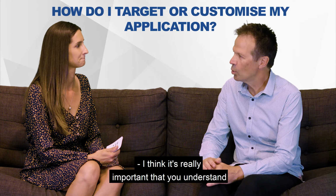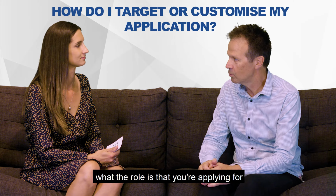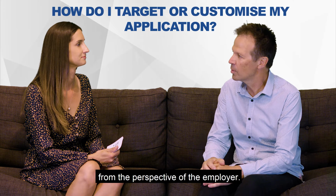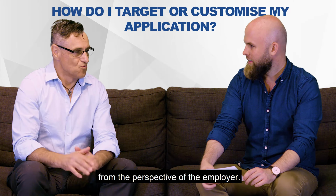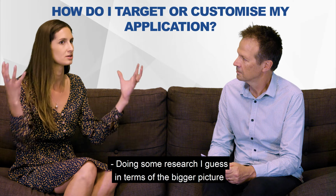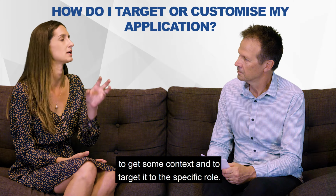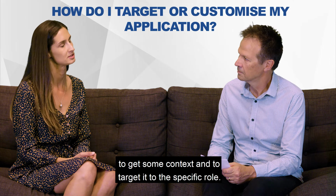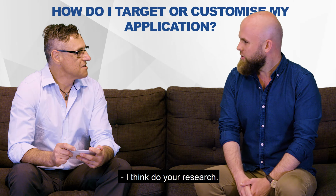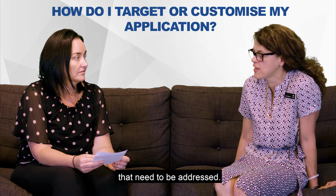I think it's really important that you understand what the role is that you're applying for and try to understand it from the perspective of the employer. Read what they're asking for. Doing some research, I guess, in terms of the bigger picture of what you are applying for is always a good way to get some context and to target it to the specific role. I think do your research. What does the organisation stand for and what are the selection criteria that need to be addressed?